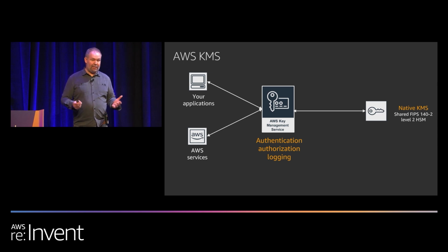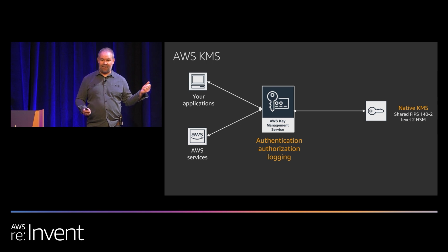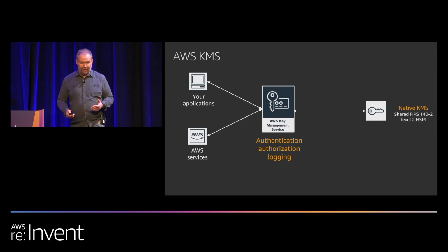So it's really simple. You create keys within the service. Your keys have policies that control what can happen at the key side, and then you use AWS Identity and Access Management to control what happens at the calling API side.